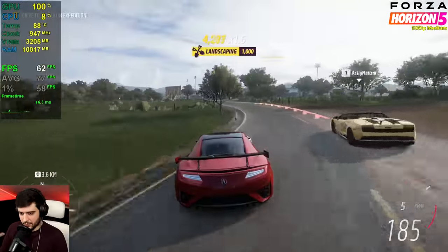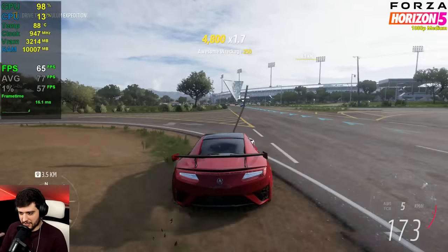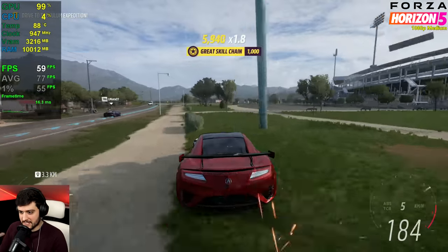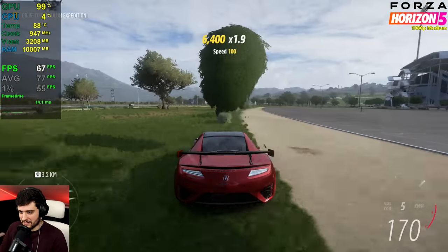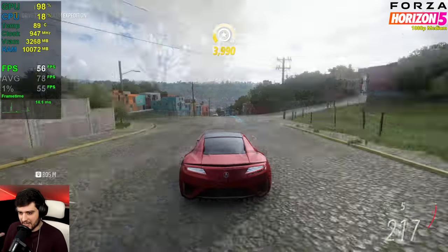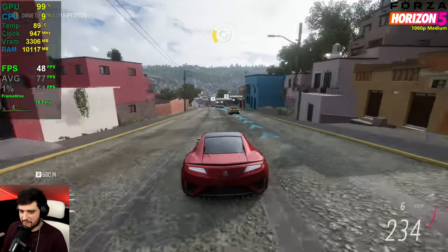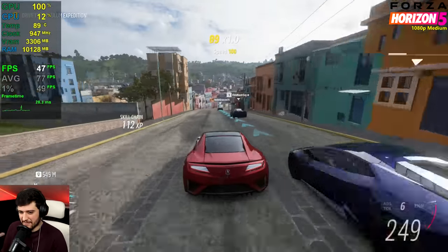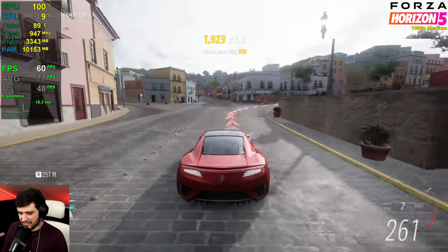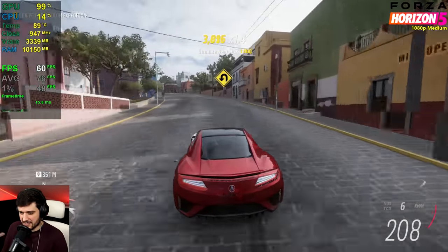All of them. Ooh, starting to drop a little bit here near the stadium into the 60s, 50s. Okay, this is not even a very intensive area and it's already dropping. Not dropping that much. Well, never mind. Into the 40s at times. I guess it's still a little bit better than like the 780 Ti, isn't it?